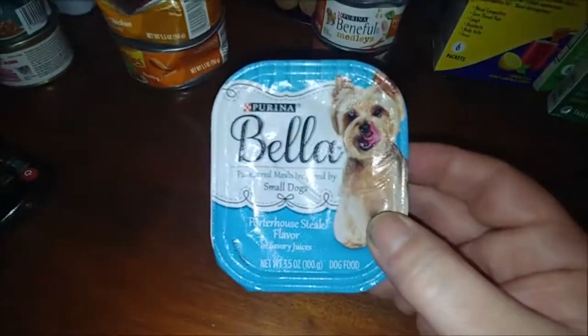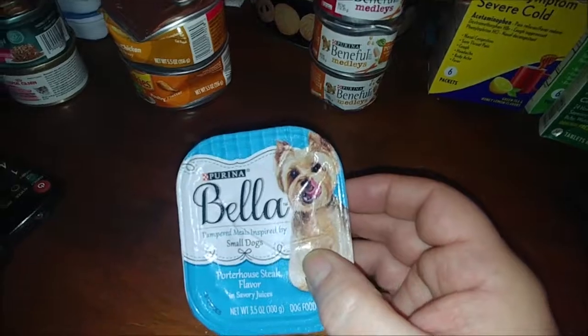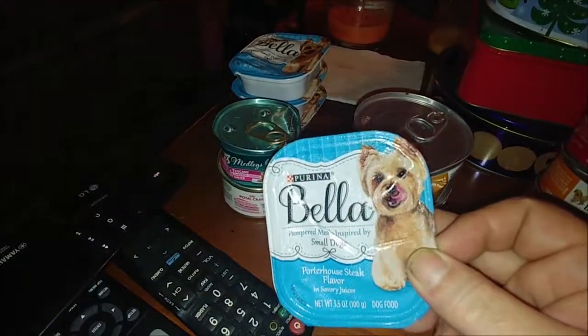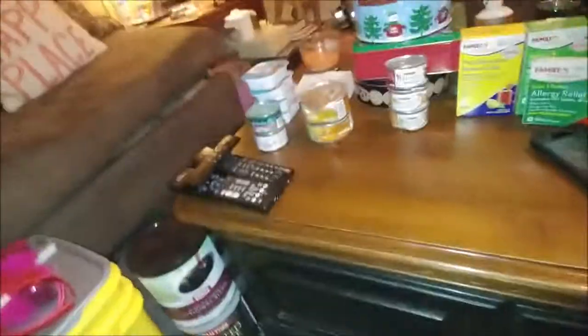Got four of these Purina Bella pampered meals for small dogs. Our next door neighbor has two tiny little dogs. One of them actually looks exactly like that. So probably give those to them. They're not expired. I looked all these things up and I found no recalls on any of it.